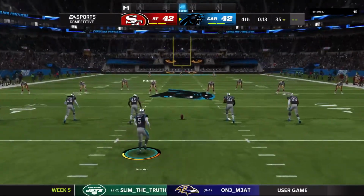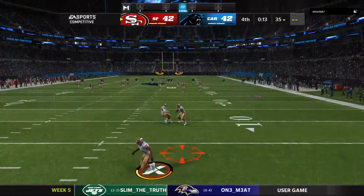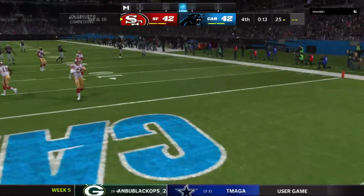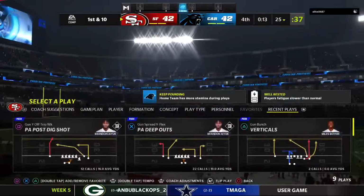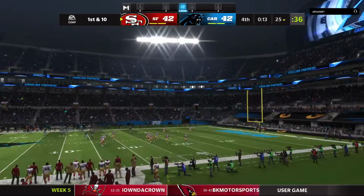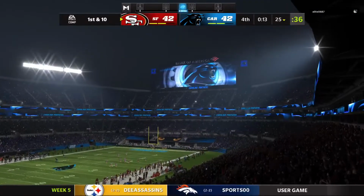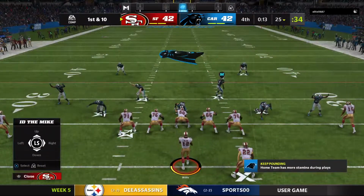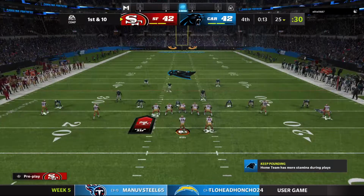Set to go now with the kickoff. These two teams all even again as we continue in this wild fourth quarter. And that one bounces out of the back of the end zone, so we'll start the drive at the 25 on the touchback. The 49er offense set to get this drive underway.